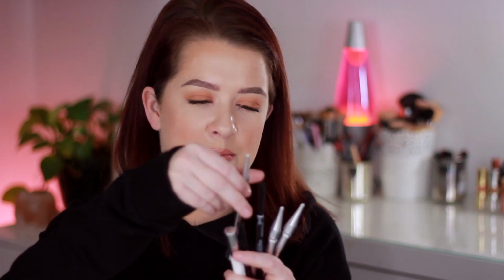So I have a couple brow products here. Obviously, I've been using the Precisely My Brow Pencil in the shade 4.5 ever since I dyed my hair darker, and I love this one. This is the one I've been using lately because Anastasia doesn't have a shade for me, and I find that the spoolie is a lot more reliable than the Anastasia one.